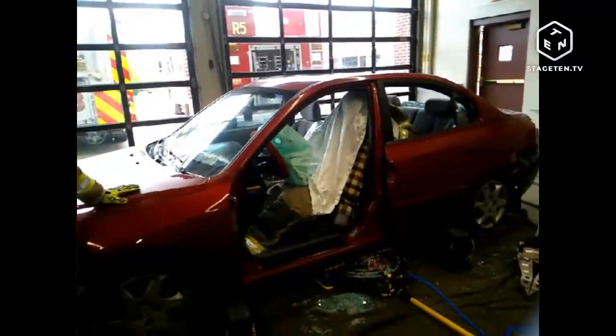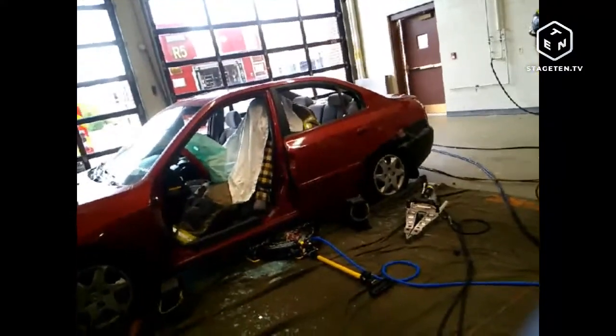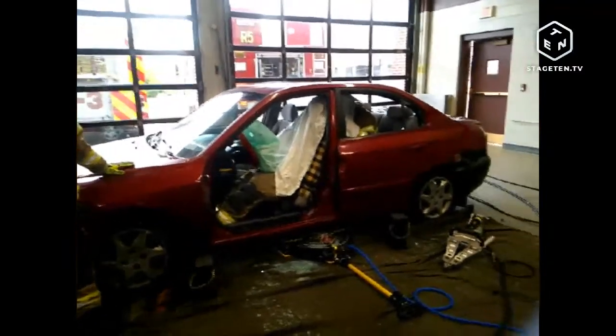Watch out working around that stuff. So now if this was what we'd call a door pop, which is just take the door off, we'd be able to get that patient extricated out of the vehicle and give that patient off to EMS.